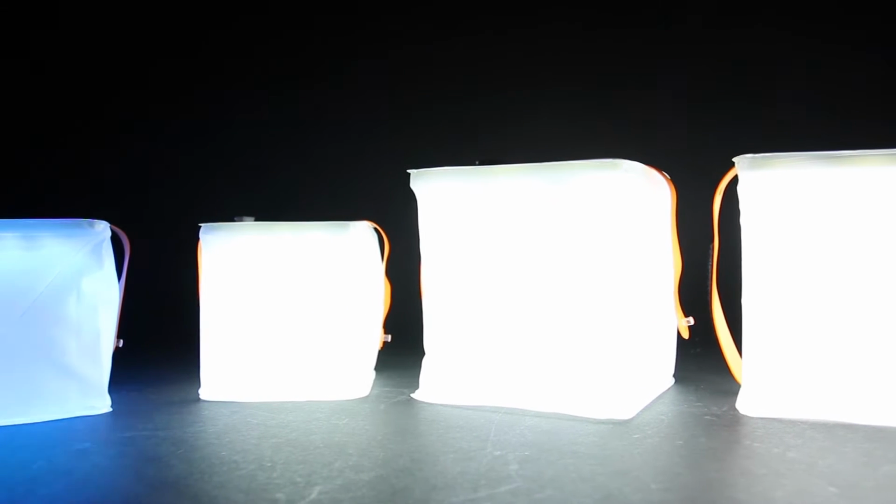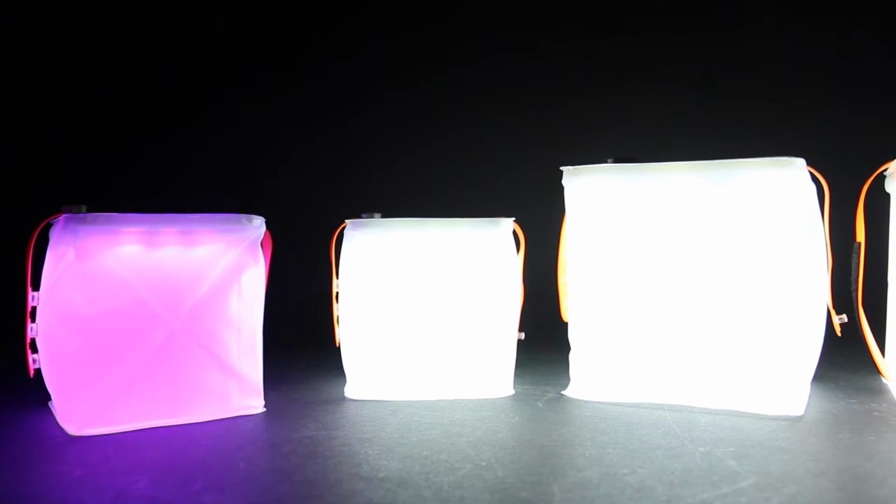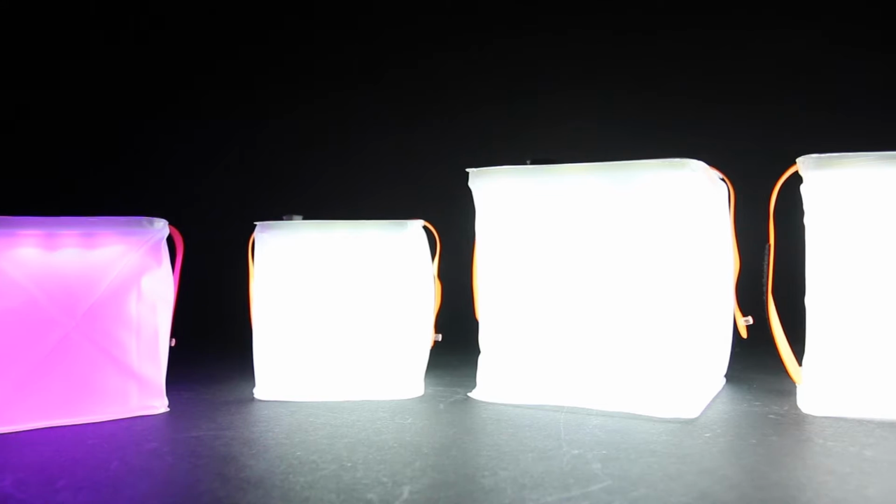The biggest distinction between the two, beyond obvious size, is some of them can not only power the light inside with a solar panel on top, but they could also power your phone.